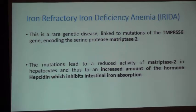Last, I will talk a few lines about iron refractory iron deficiency anemia. There is a very, very rare genetic mutation of the enzyme which encodes the serine protease matriptase 2. Reduced matriptase 2 activity increases the amount of hepcidin, and that's why intestinal iron absorption is inhibited. So how do you treat IRIDA? Simply by giving intravenous iron, however, not all cases respond to that, from the literature.